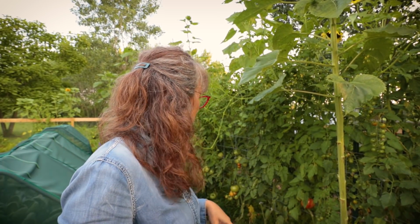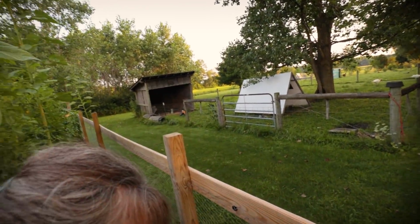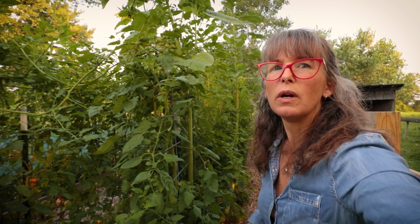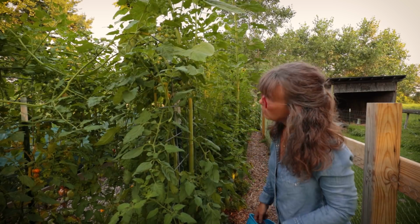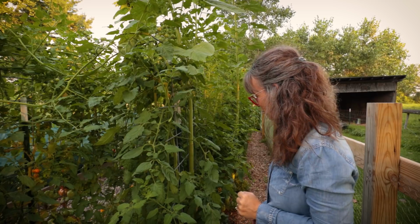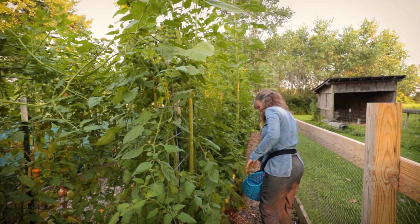All right, let's head over to the other side. And we'll get in here. See if I can get you guys down. Okay, everybody straight. Okay, we'll come in here. This is the back side of the tomato row. And, you know, I just feel like I jinxed myself with the tomato hornworm, so I'm looking again. But so far, so good.